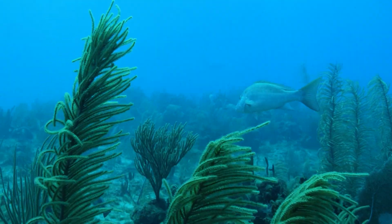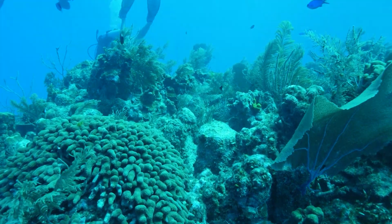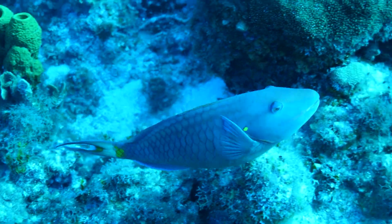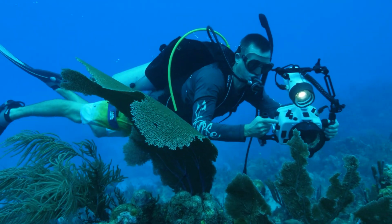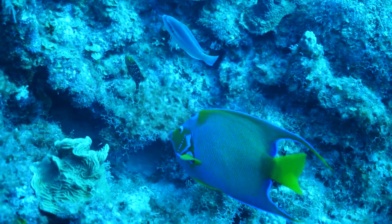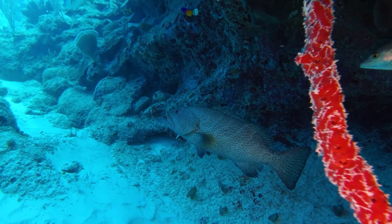And the second dive was only about 30 to 40 feet deep. Both the dives were reef dives, and they were both loaded with fish. I ended up seeing a tiger grouper underneath the ledge, and they're one of the prettiest groupers you'll ever see.